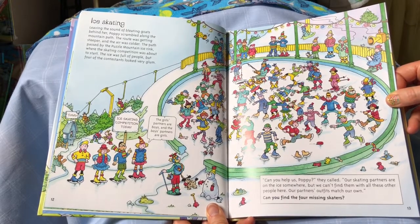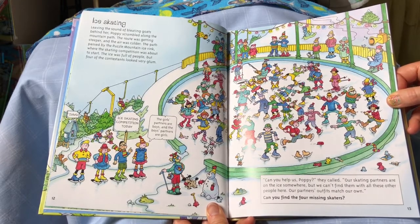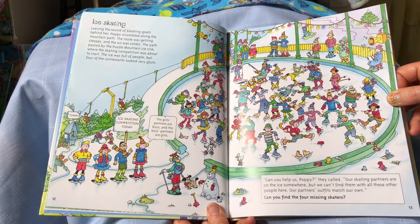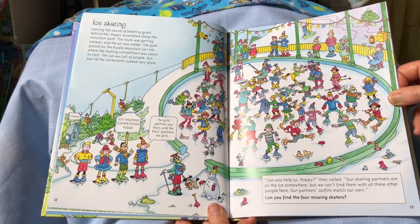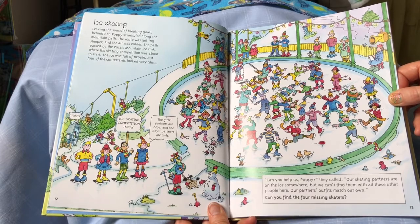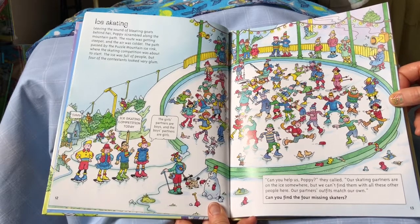Let me see, ice skating competition today. The girls' partners are boys, and the boys' partners are girls. Well, that's a good hint. Can you help us, Poppy? They called. Our skating partners are on the ice somewhere, but we can't find them with all these other people here. Our partners' outfits match our own.